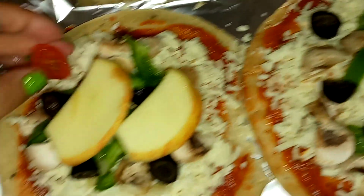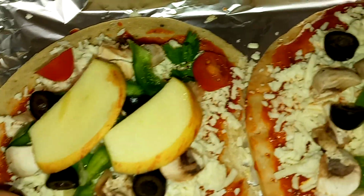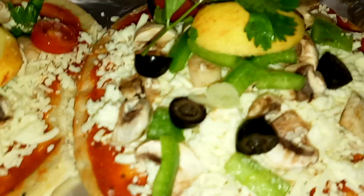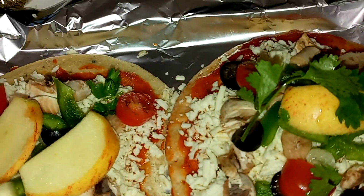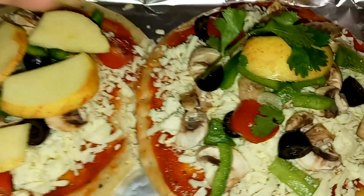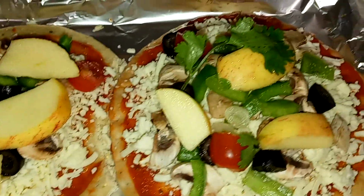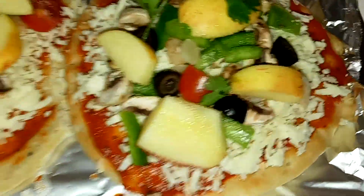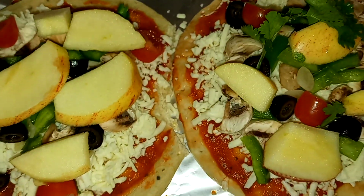I just realized there's only so much you could fit on a personal size pizza. They're really not that big. But we're trying to pile it on there. So these are 2, and then we have 2 more, and then we'll be done. I didn't cut the apples too big because I don't want them to melt too much, because apples are kind of soft. I want them to stay kind of intact in the oven, because they're gonna get really soft and mushy once they bake. That's why I made them kind of big pieces.